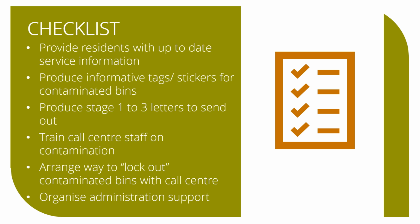We'd recommend working with your collection crews to develop these, and that really helps to keep them engaged in the process. And the tagging of your bins needs to be supported by staged letters. Our partners' website will soon have templates of Recycle Now service leaflets, contamination tags, and bin stickers that you can adapt and localise, and we'll let you know as soon as those are available.